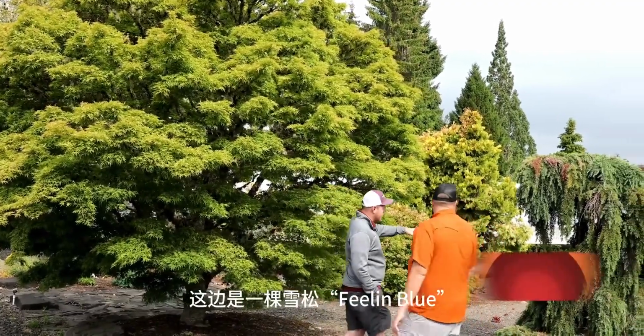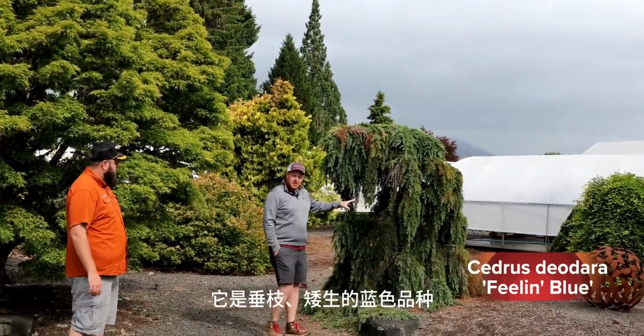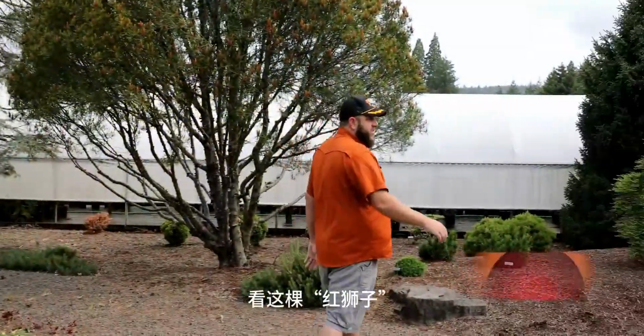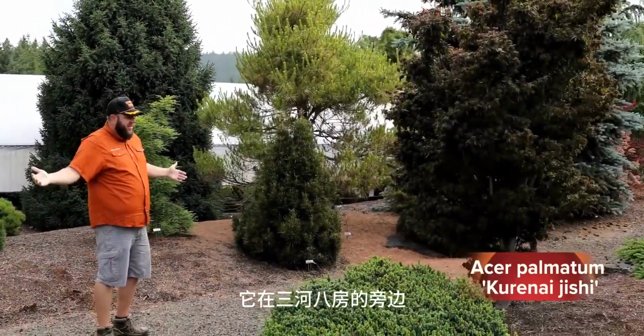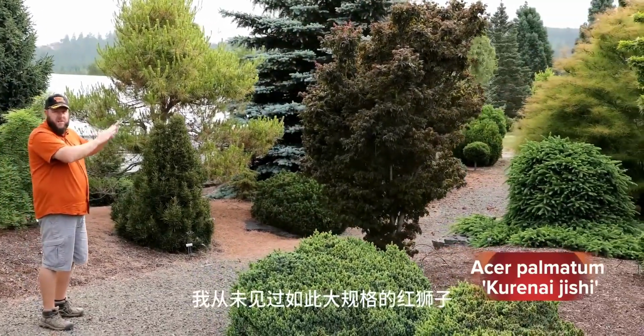Guys, back here we've got Cedrus deodora Feeling Blue. This is a weeping dwarf blue Cedrus deodora. Adds a lot of blue color in this landscape. All right, guys, look at this Kurnajishi he's got right here beside his Makawi Atsubusa. I mean, when I say rarely seen at this size, I mean it's never seen at this size.